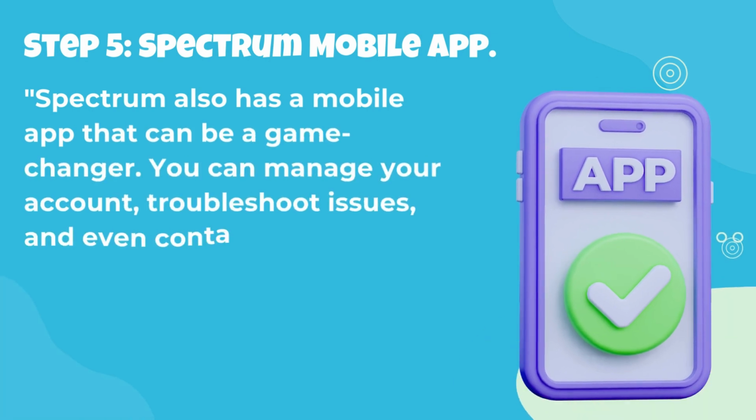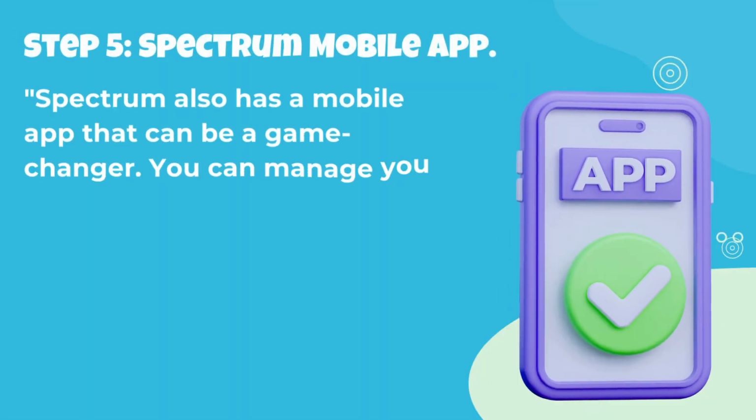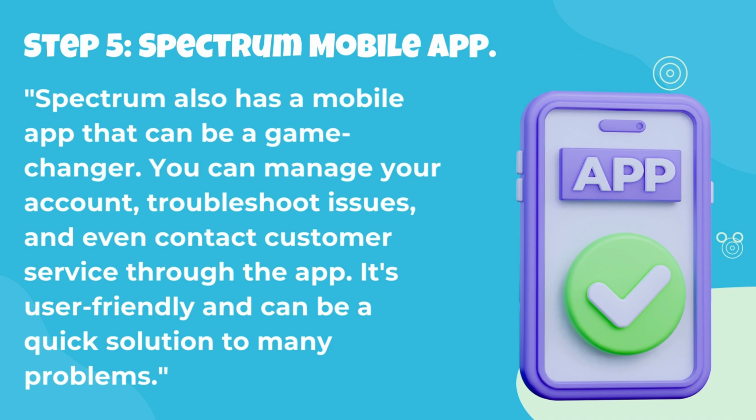Step 5. Spectrum mobile app. Spectrum also has a mobile app that can be a game changer. You can manage your account, troubleshoot issues, and even contact customer service through the app. It's user-friendly and can be a quick solution to many problems.